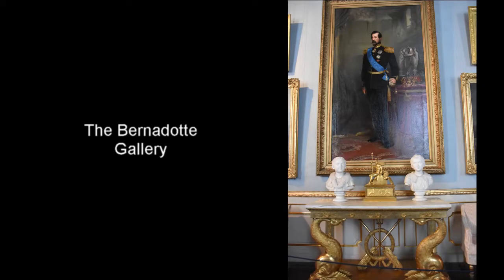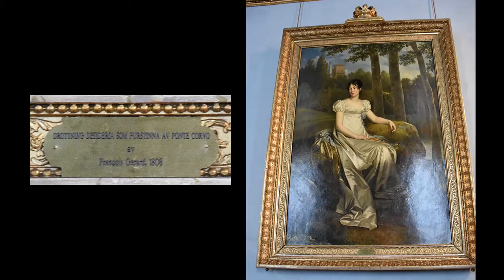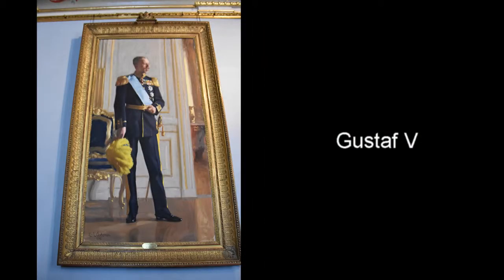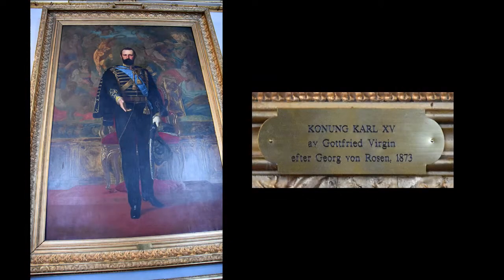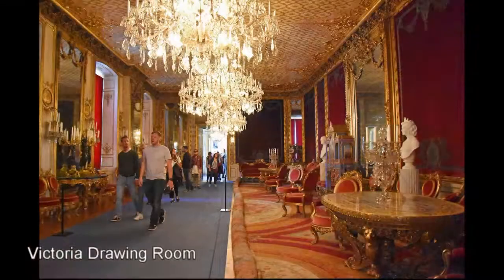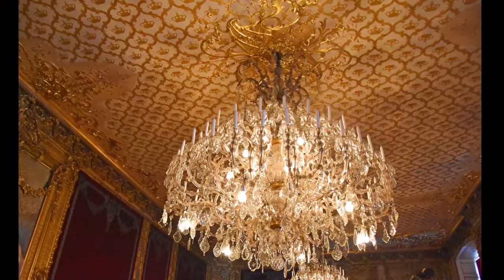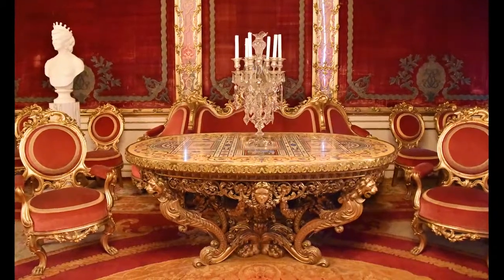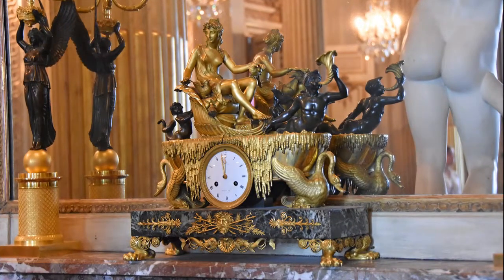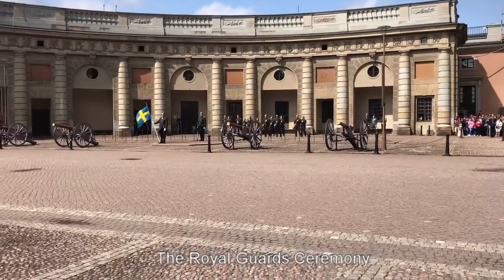The Bernadotte Gallery contains pictures of almost all the older members of the royal family. The Victoria Salon and the Splendor of the 1800s, both the chandeliers and the carpets, are impressive in size. The room is a fine example of Victorian style. The outer courtyard is the main area for the changing of the guard ceremony. That includes a military marching band and a parade.